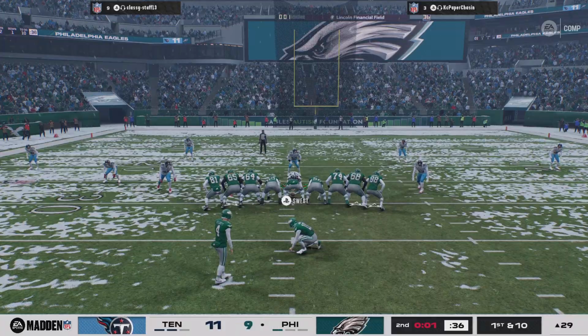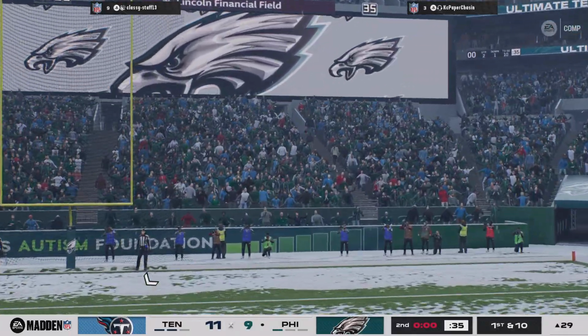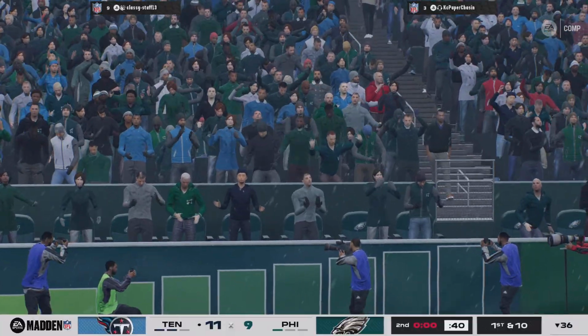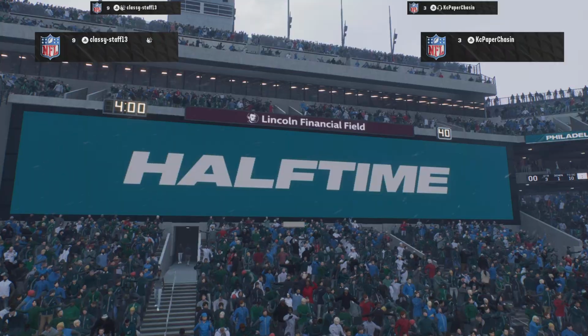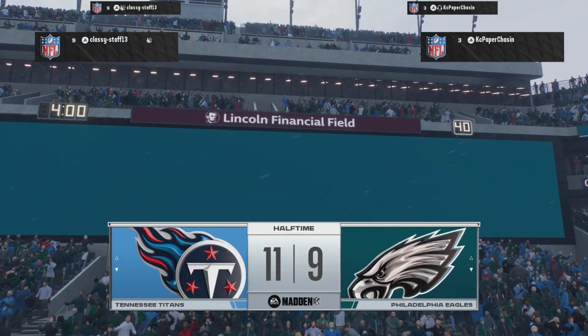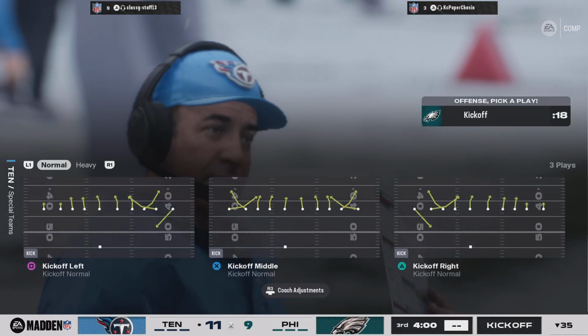Here's Jake Elliott now to try the field goal. And he pushed it. No good. That is wide to the right. So we reach the intermission in what has been an entertaining one to this point. Back with the second half in just a moment.